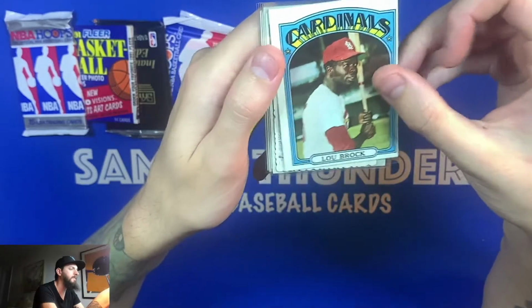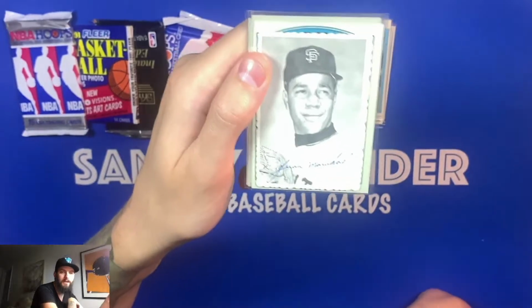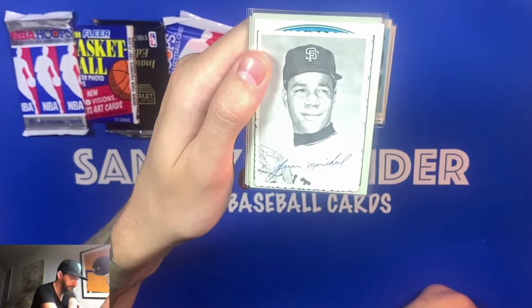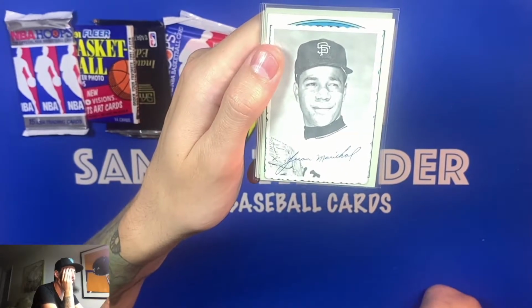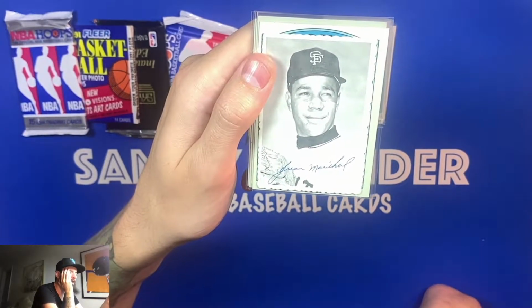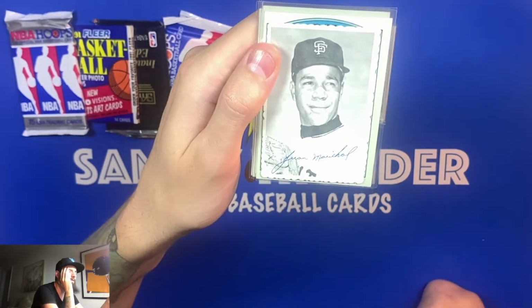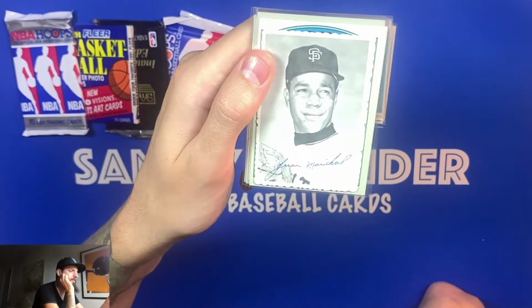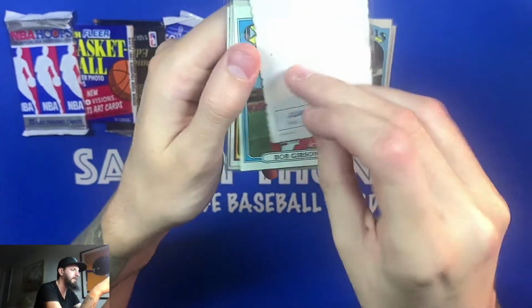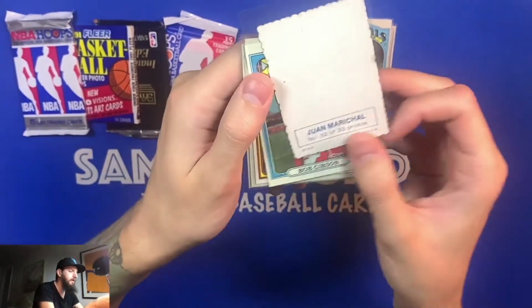Nice Lou Brock 72. Here, I've been collecting a lot of Maris cards. As y'all saw from my last video, I got the Maris rookie. And here we have, I forget the name of this style card. I have a bunch already, and I can't remember the name of it, but I think it was 1960, 7, 8, or 9, one of those years where these came out. Might have some information on the back. No, but it's part of a series of 33 cards.